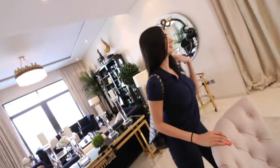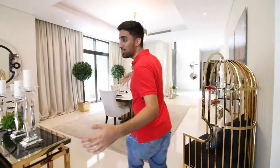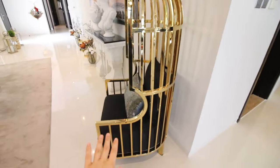This is beautiful. So we are inside the villa right now, and wow. This is your living room area, as you can see. So this is your dining table. This is my favorite chair, by the way. And honestly, one thing I wanna say, big shout out to the designer, because this place is designed so nicely. They have actually given me special access to come check out this villa, and I'm gonna be spending the next 24 hours living here.